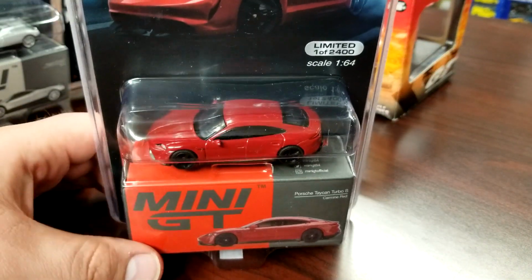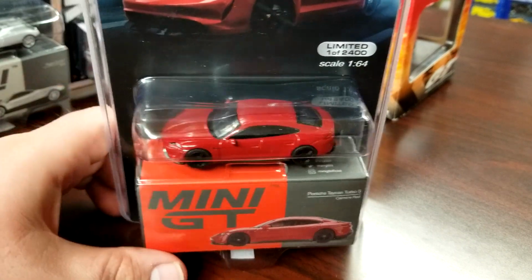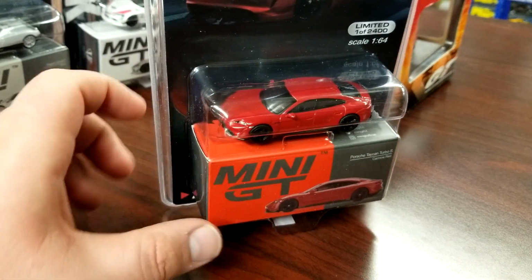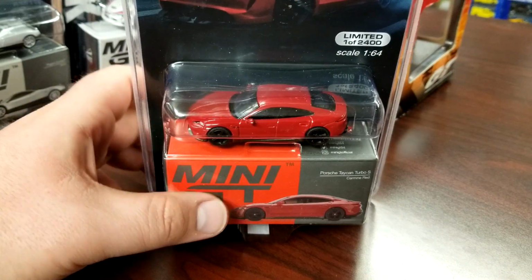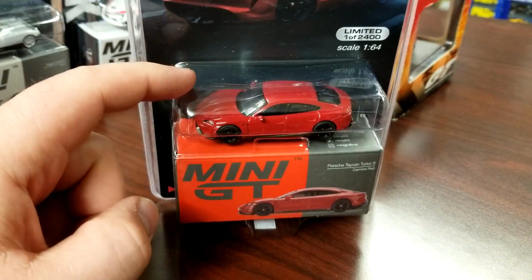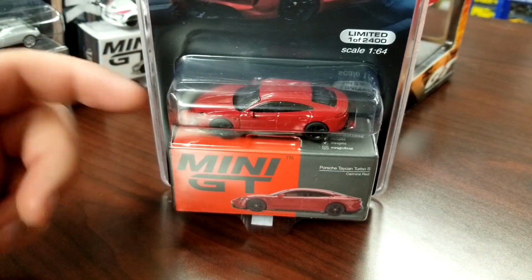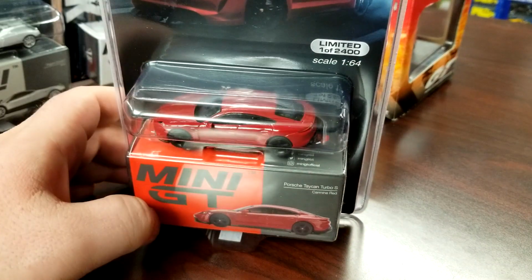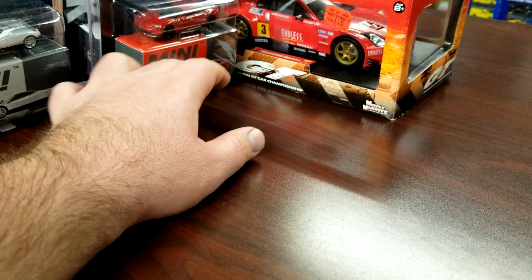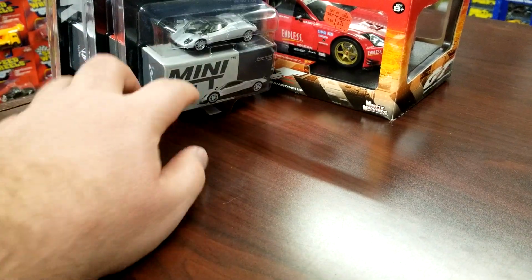One more MiniGT. This is the Porsche Taycan in red. Now, you guys know most of my MiniGTs come from Wholesale Diecast Models dot com. And I do have another haul coming next week, but I just happened to pick these ones up. I got these locally. So, yes, I do have somebody that sells MiniGT locally. I know. It's kind of cool.